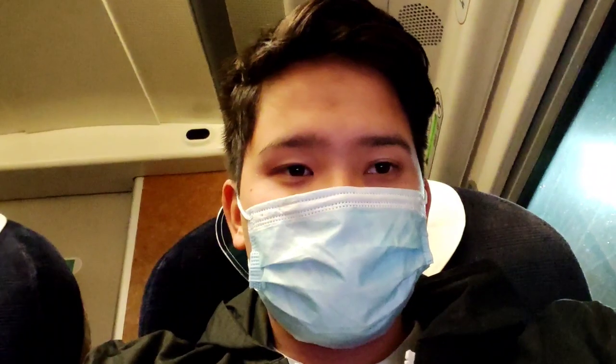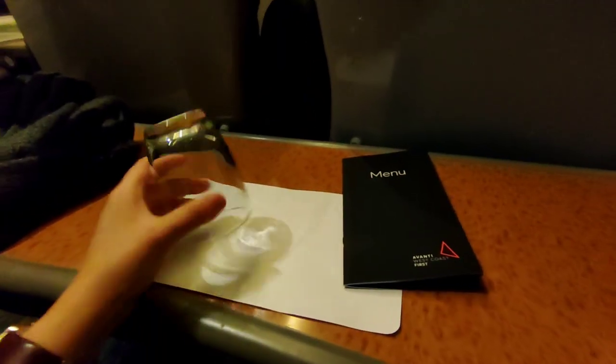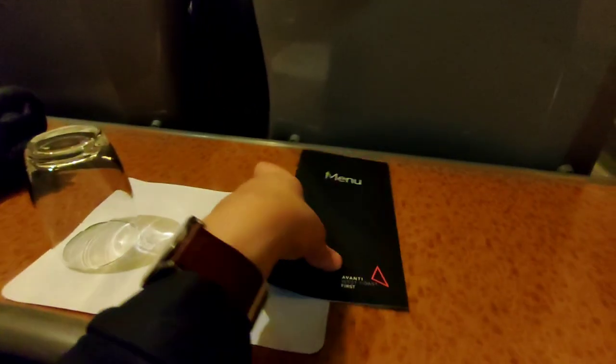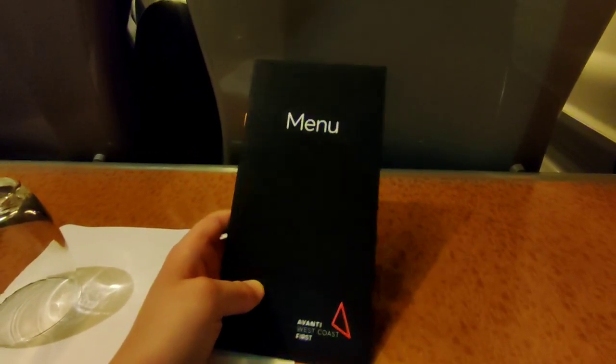So just on board now, apparently the previous three trains were cancelled to London from Glasgow, so it's going to be a very busy train today. Just before we leave, a placemat as well as a glass and menu is placed in front of me. We'll take a look at the menu after we depart Glasgow.